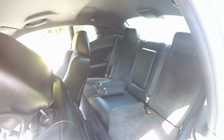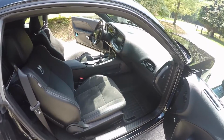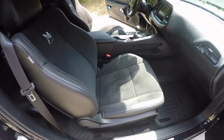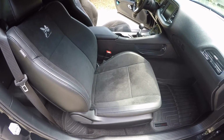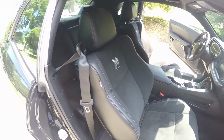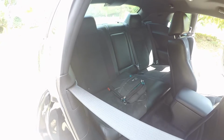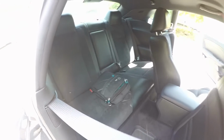Now from the passenger's perspective, here we are again. Again, the interior is beautiful. The seats are leather wrapped with Alcantara inserts, and they are ventilated and heated. And I'll talk about that a little bit more. Again, you can move the front seats forward, and it's easy access to the rear. And it's a beautiful rear end on this car as far as the rear seats.